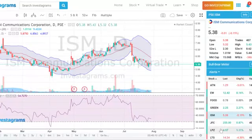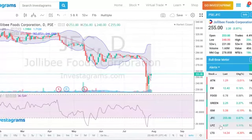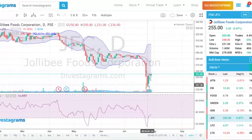Next is JFC. JFC is starting to move upward. It did a heavy selling in the previous days when they announced the acquisition of Coffee Bean. But again, this stock is very stable, so nothing to worry. In fact, this is a great opportunity to buy some more, especially as we've experienced some dip, because eventually this stock is going to gain momentum and it'll rally up.